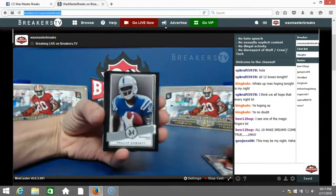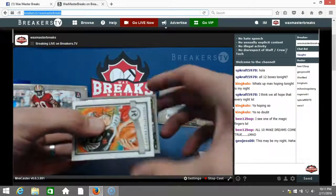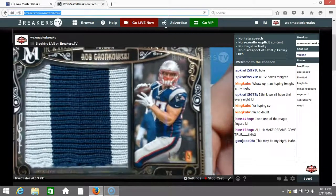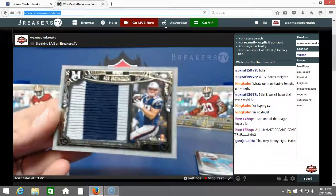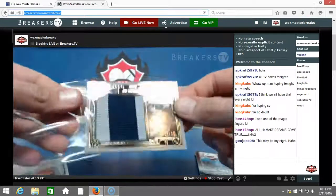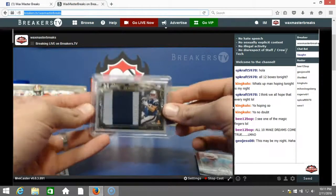Demaryius Thomas, Philip Dorsett, Devontae Parker, Cam's Collection, Matt Ryan, and ooh, nasty patch, Gronk, numbered to 25. Gronk attack. Let's see who owns them. That's going to the New England Patriots. Nathan Willis, the fireman, strikes. Good Lord. Gronk /25. Nice looking card.